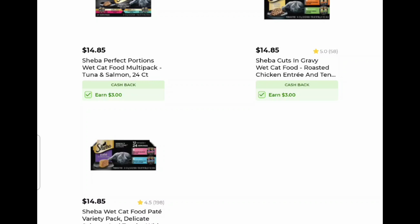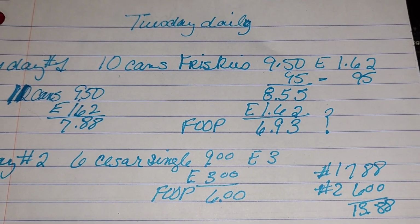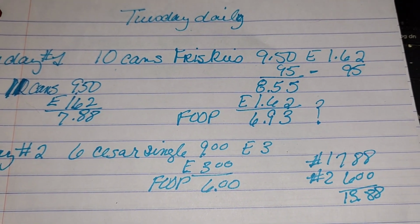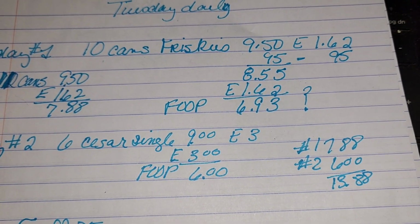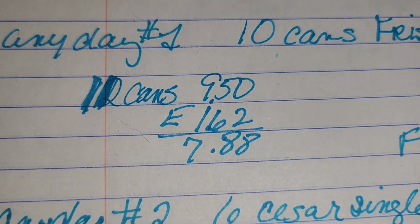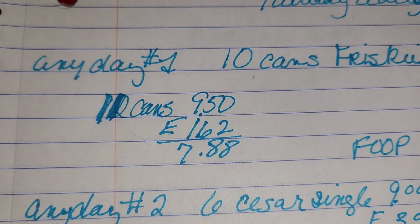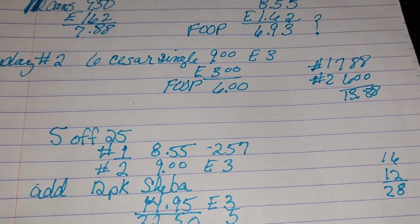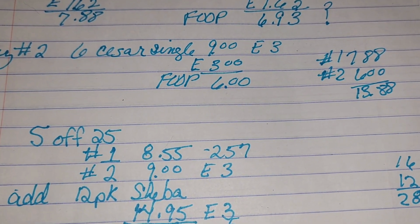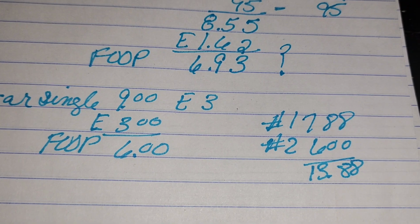Let's get your math page up so you can get a visual and a screenshot. Okay, the Tuesday daily. This is the 10 cans you can see on the side, and you see my little question mark because that is, if you're in an older operating system store, you might get the earn and the 95 cents off. But if you're in a newer operating system store, you want to go for the 11 cans, okay? You're out of pocket $7.88. That's your any day deal number 1. Your any day deal number 2 is your 6 Caesar singles for $9. You've got $3 in earns coming back to you. That's $6. And if you were to do both of those deals any day of the week, $13.88.